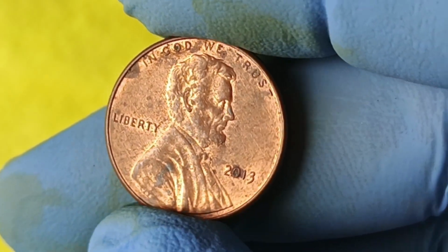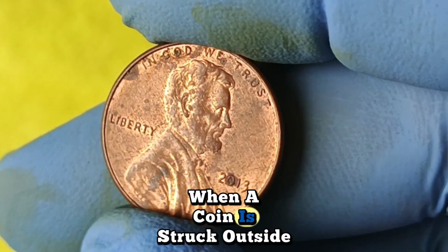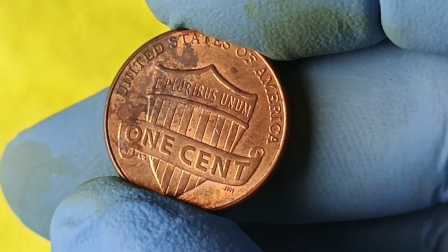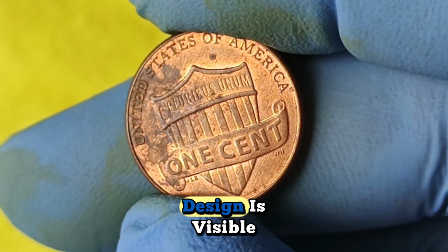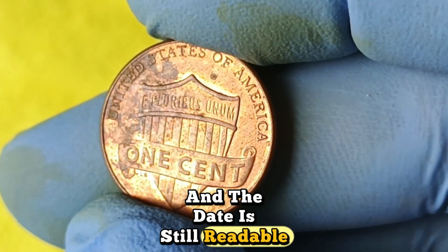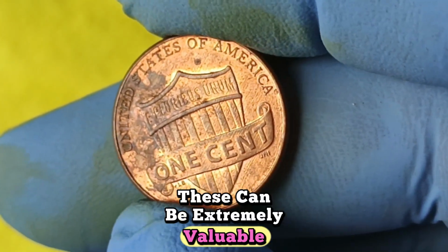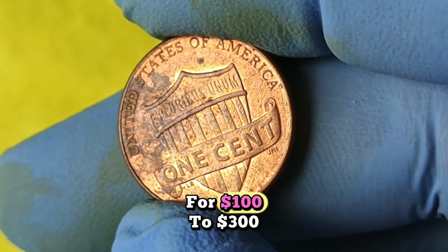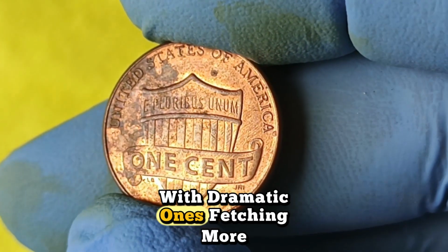Point 2. Off-center strikes. When a coin is struck outside the center, it creates a very noticeable visual error. If more than 50% of the design is visible and the date is still readable, these can be extremely valuable. Off-center 2013 pennies have sold for $100 to $300, with dramatic ones fetching more.